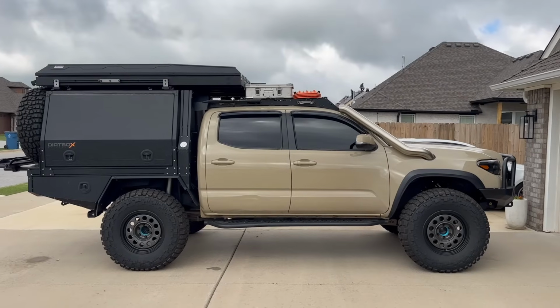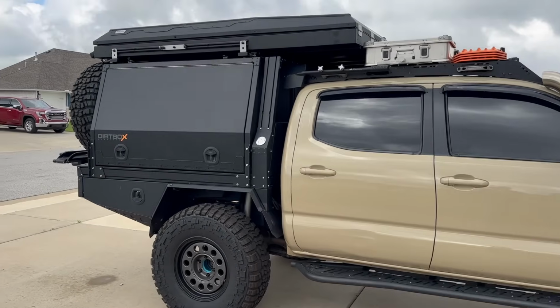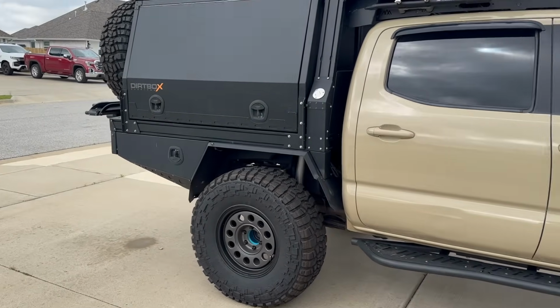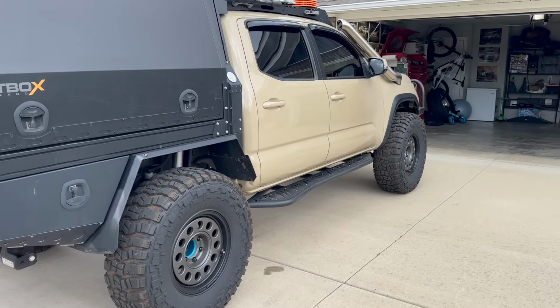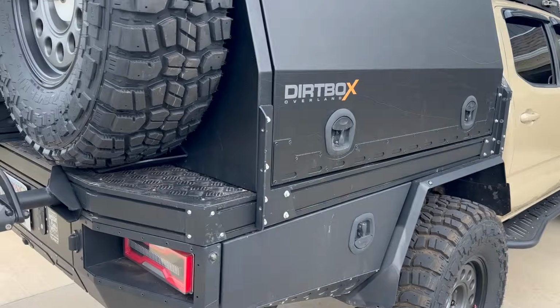I mean, it just is so proportional to the truck. The 37s just really look at home, especially with the canopy. The canopy is so big, it just swallows 35s. It drives amazing. I don't understand how it drives this good. I thought it'd be a total pig. I mean, it already is a pig, but I thought it'd be even worse.